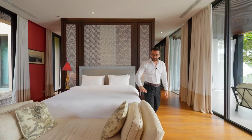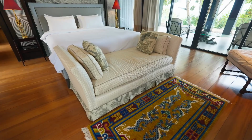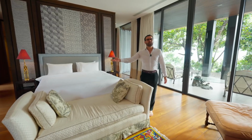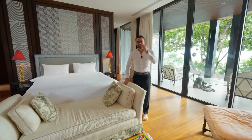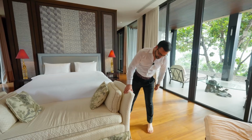And then we have this little lounging bed here. This has been in the owner's family for a very long time. I believe they recently reupholstered it. Looks beautiful, complements the room really well. It does, and I was gonna say the pattern on the pillows and the skirt of the daybed kind of reminds me of your waistband right now.